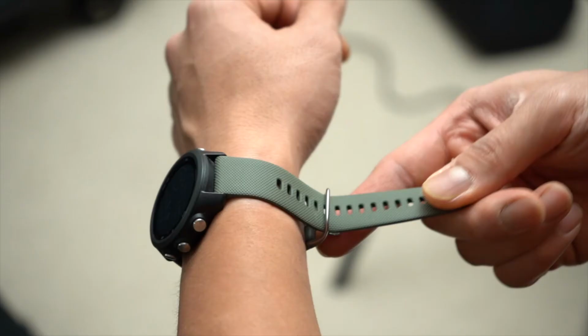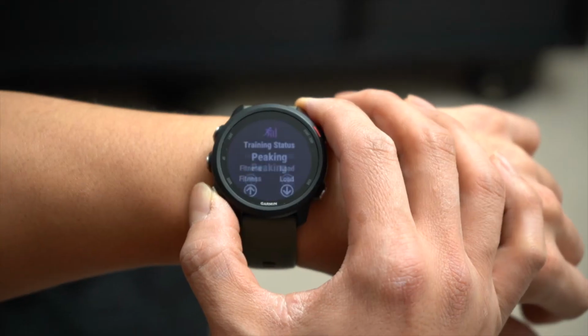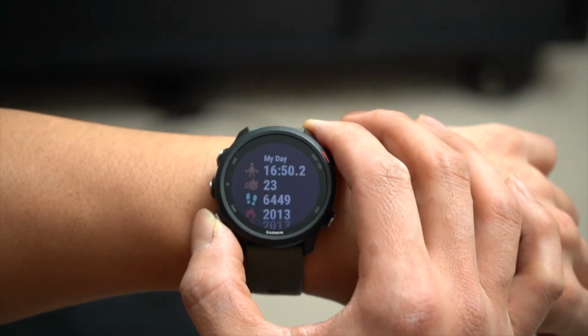I personally use the Garmin Forerunner 245, but there's a ton out there. You can use the Apple Watch, there's Fitbit, there's Whoop, there's a whole bunch out there. Doesn't matter which one you really use, it's your preference. I personally love my Garmin Forerunner. I used to have an Apple Watch and I switched over to Garmin. Nothing against Apple, I just think the Garmins are just a little more geared towards running and fitness in general.